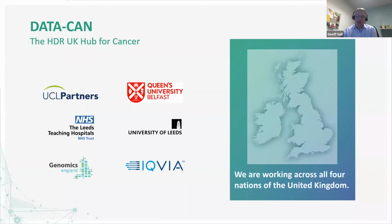DataCan was set up last year, and by desire and design, was a specific attempt to unite cancer data from across the UK. So it's a partnership between some key lead organisations, UCL Partners, where the hub is hosted, Leeds Trust and University, and in Northern Ireland, Queen's University Belfast, which links us in through Mark Lawler's contacts into Wales, and then some very advanced conversations with people from Scotland, looking how we can bring Scottish data. It's set up in partnership with Genomics England and also IQVIA as our commercial partner. And my next slide.